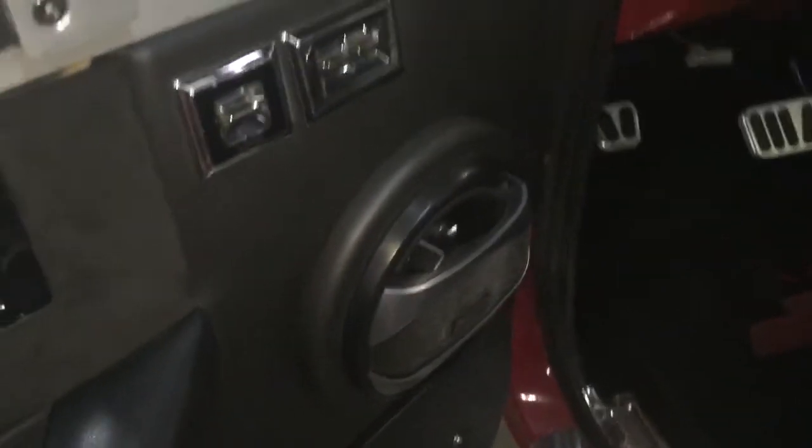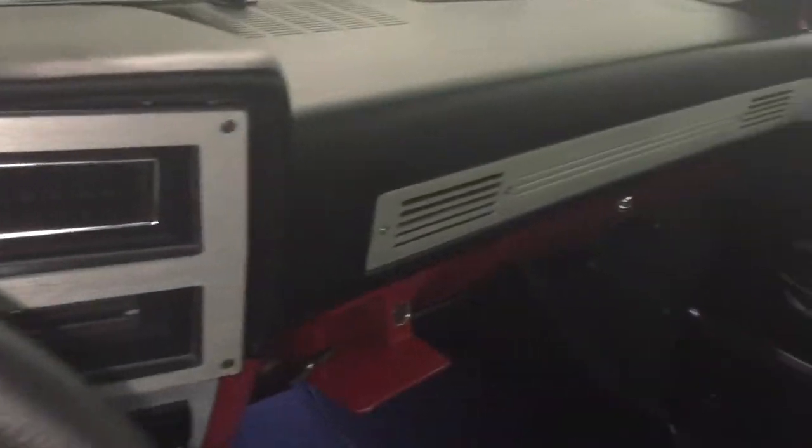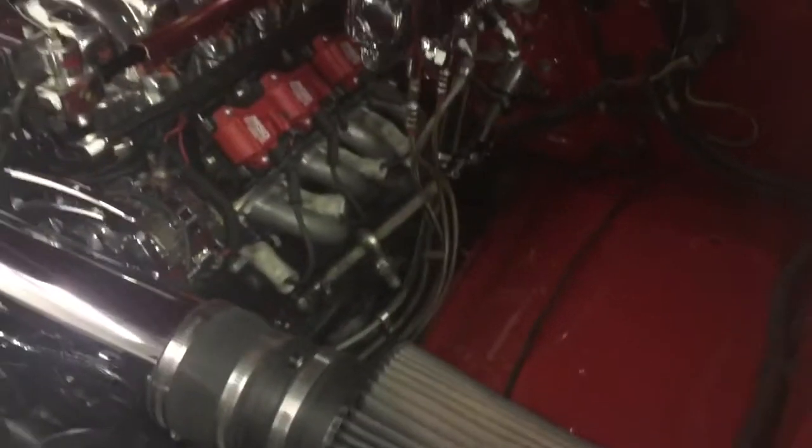Here's another clip. Got a little bit of light from my phone. There we go. Not much better, but it's better. See, suede. And we'll go back over here to the engine. Maybe we can get a little better video with some lighting. That's much better.